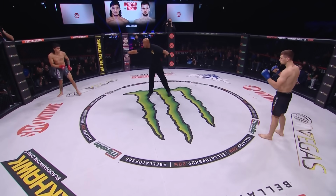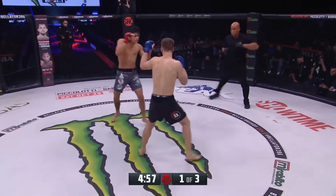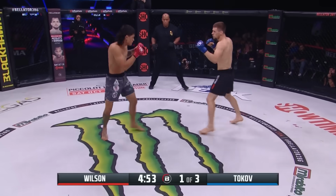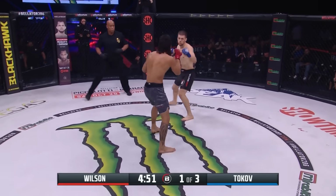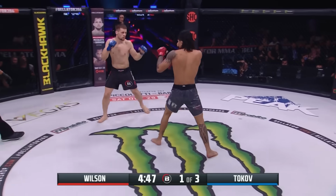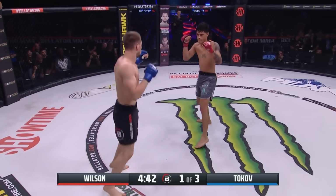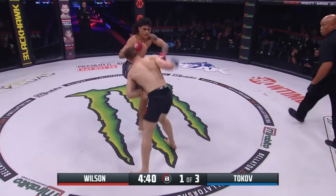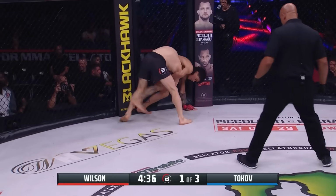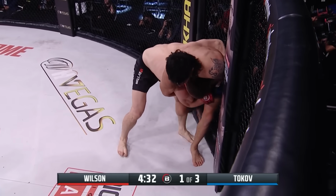Vladimir, ready? JJ, ready? Lights on. The bell, and the first of a possible 3 rounds, contested at 155. J.J. Wilson, center of the cage, feinting already, going to the kicking department early. And there's a counter, and it's Tokov catching the kick of Wilson, landing a couple of right hands, and then bull rushing him to the cage, John.